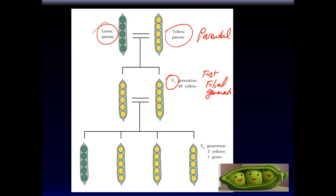He said, I wonder what would happen if I pollinate this flower with itself. And so that's what he did. He cross-pollinated the F1 generation, and then he noticed in this second generation, the F2 generation, the second filial generation, the green peas came back.